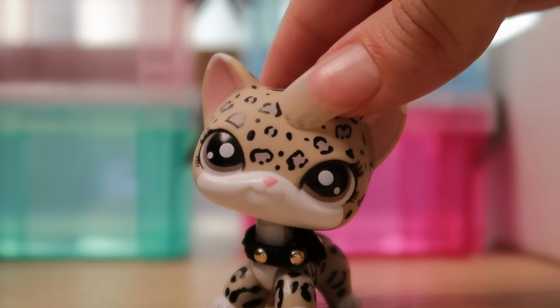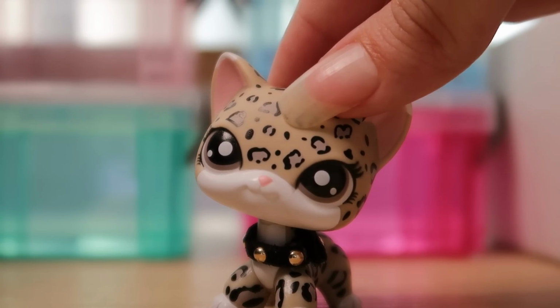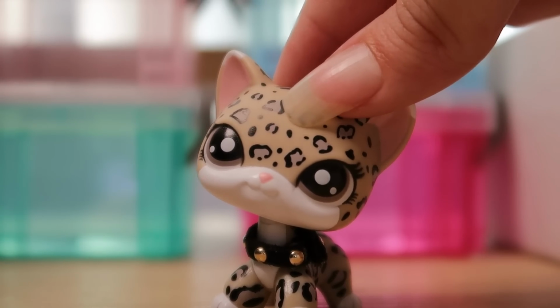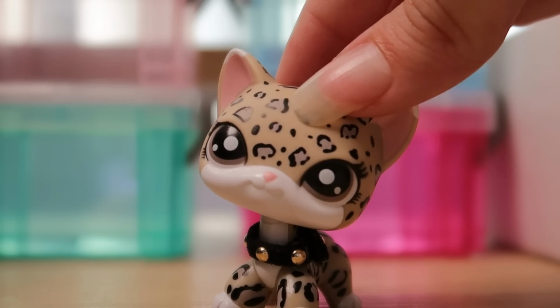So I'm going to show you guys what they look like, and we may be able to open one up. They're not meant to be opened, but one that I received is a little broken, so I'm thinking maybe we can open it up and then seal it again. So yeah, I'll just show you guys what they look like.